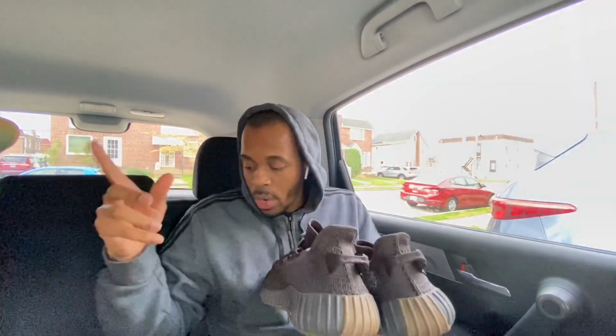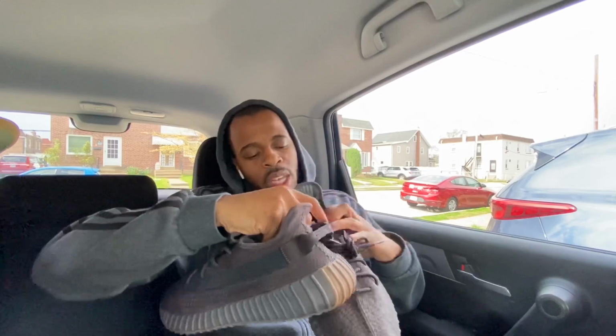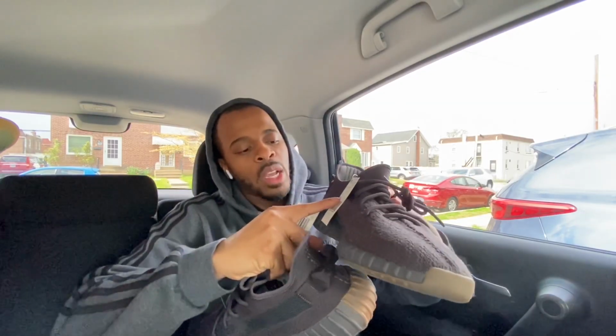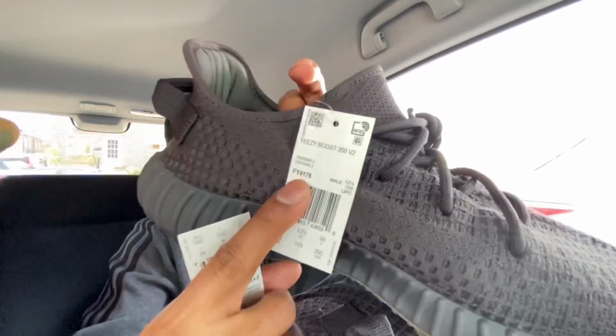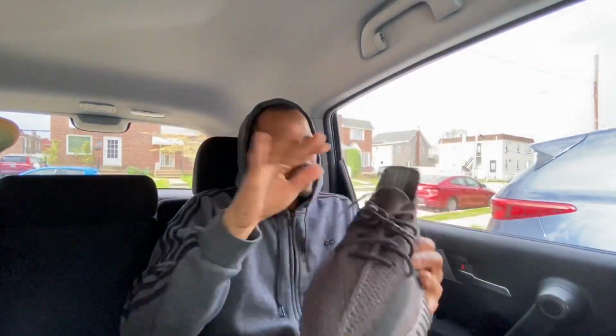Now, there is a difference in the tagging. The reason why I actually read off the style code is that when you look at the reflective version, again, that's FY4176. But when you look at the non-reflective pair, this is FY29, I think 03 is what I'm reading. So you notice that that's different. That's another way you can identify whether you're seeing a reflective versus non-reflective.